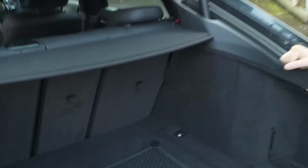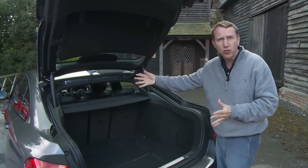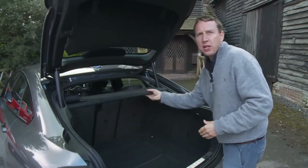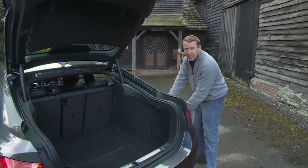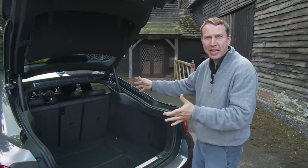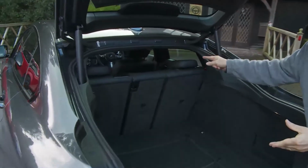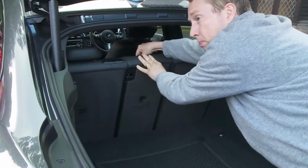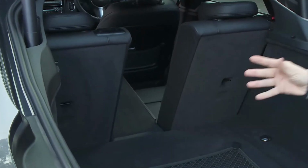As with both those variants, you can quickly extend things here by folding the rear seat backs forward. Once you've removed the lower section of the two-part rear parcel shelf, you'll find that in standard models there's the usual 60-40 rear seat back split, but I'd want the optional 40-20-40 arrangement that I've got here that makes it easier to poke through longer items like skis without upsetting rear seat passengers.